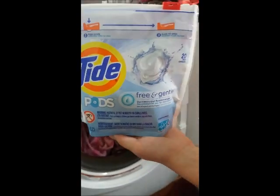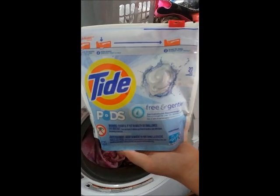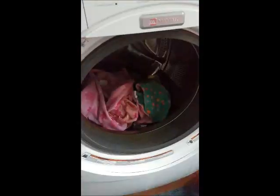I use this laundry detergent for my rats. It doesn't really matter what brand you use, but you want it to be scent-free and you want it to be as natural as possible.